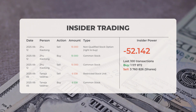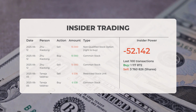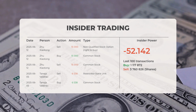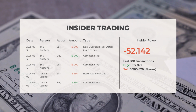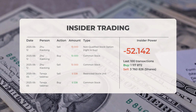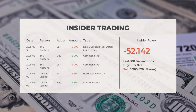Let's take a look at some recent insider trades. On the 12th of June, 2025, Zhu Xiaotong conducted an insider sale of 15,000 shares of non-qualified stock option, which is the right to buy. On the same day, Zhu Xiaotong also conducted an insider purchase of 15,000 shares of common stock. On that day, Zhu Xiaotong conducted another insider sale of 15,000 shares of common stock. On the 5th of June, 2025, Taneja Vaibhav conducted an insider sale of 6,538 shares of restricted stock unit. On the same day, Taneja Vaibhav conducted an insider purchase of 6,538 shares of common stock.